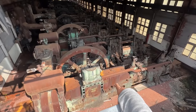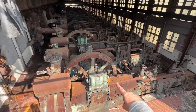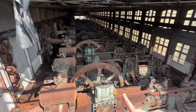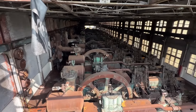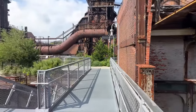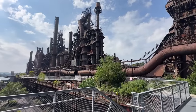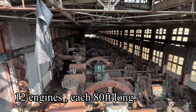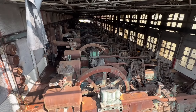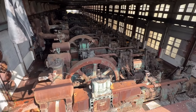And these engines are what made it happen. Each one of these flywheels is connected to an engine that would compress the air to 25 to 30 PSI, send it through these giant pipes all the way out of this room. That giant steel pipe in front of me would carry it to each of the 5 blast furnaces to be used in the steel making process. Every single one of these used to be steam engines, but were converted to gas engines in the early 1900s once internal combustion engines became popular.